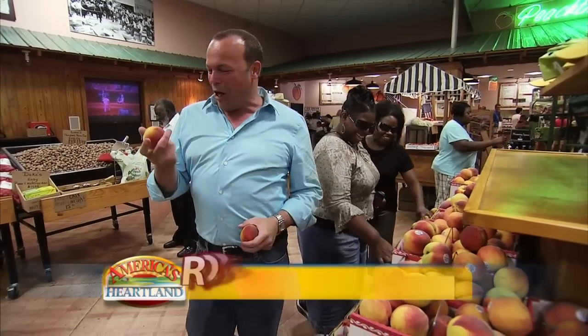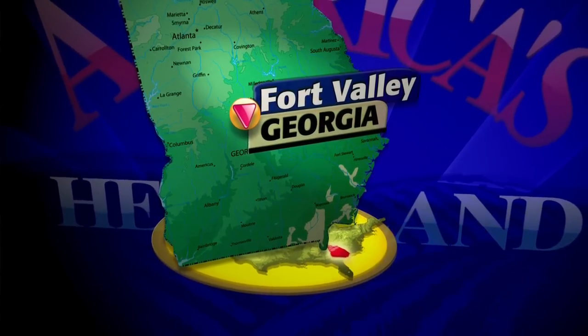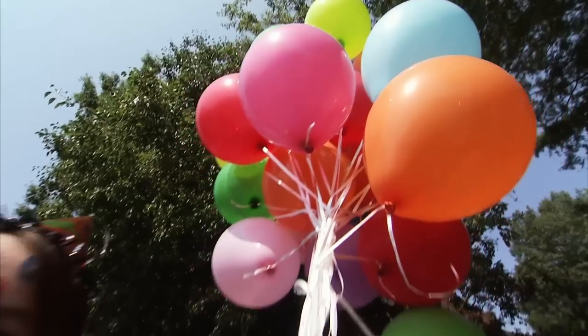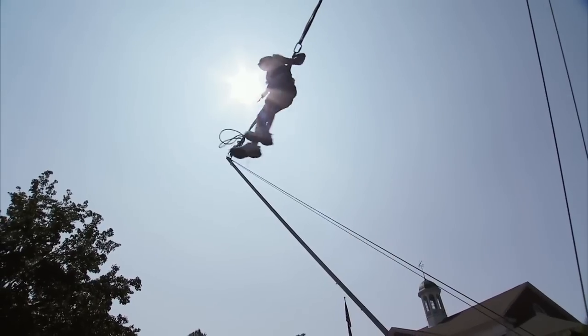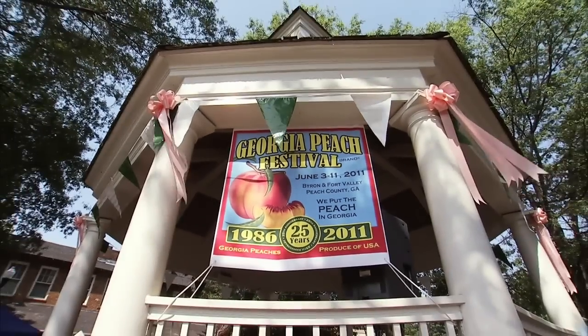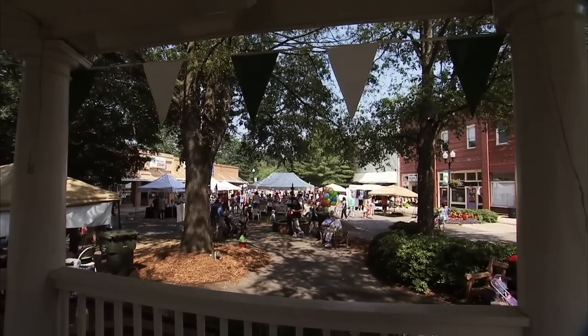Welcome to Georgia, long known as the Peach State. You know, peaches are the official state fruit here, with more than 1.5 million peach trees to harvest. And when that happens, there is a lot of work to be done and a little festival fun. Harvest festivals, like this one for peaches, are as old as America itself.